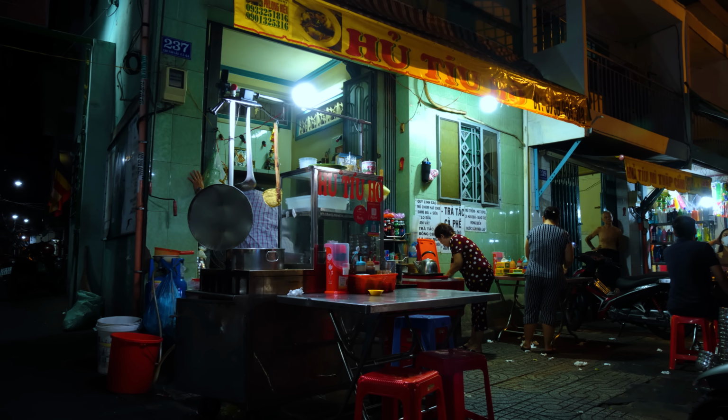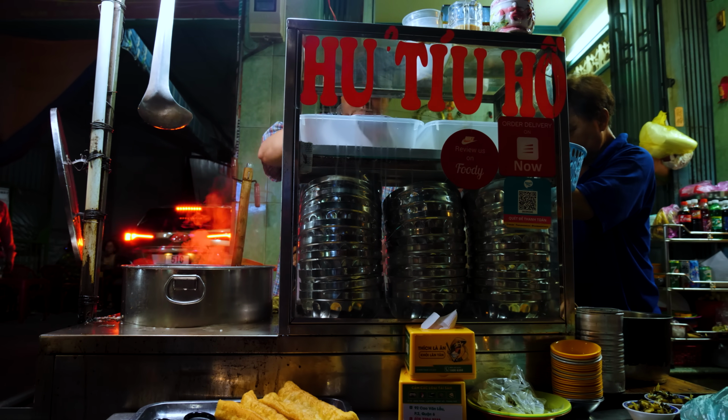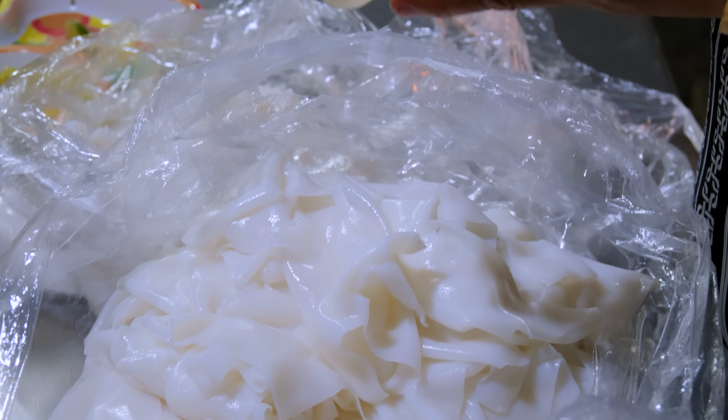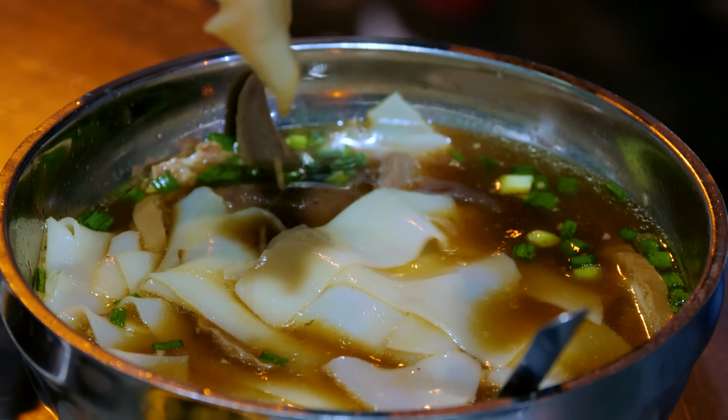Open along this street for over 15 years. Here, they have one of the best bowls of hủ tiếu you'll find anywhere. A Chinese dish made from square-shaped noodles, swimming in a distinct medicinal broth.